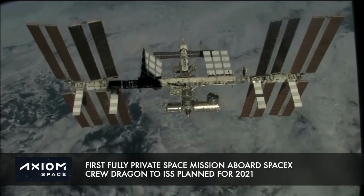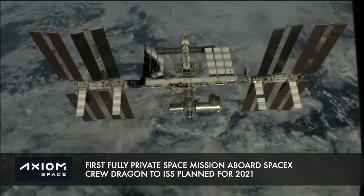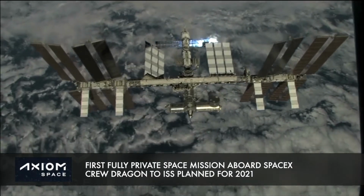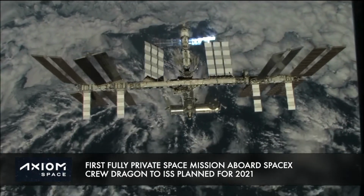So the International Space Station is slowly being used and being converted towards what the ultimate goal of its transition was to be in its later years, which is a place for private industry, private enterprise. And this Axiom 1 launch is the first example of that. And SpaceX being able to do that with their Crew Dragon. So there's a lot of crazy things.